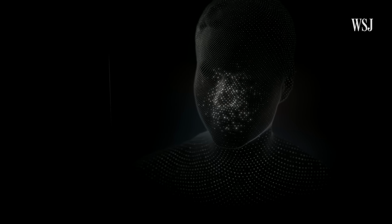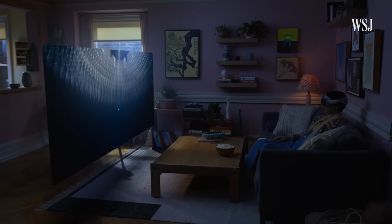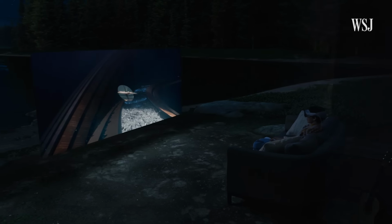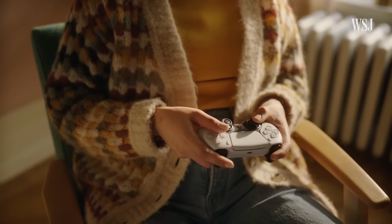The FaceTime stuff is pretty crazy. Since you're not holding a camera out in front of your face, you create a scan instead, basically a hologram, to appear in your chats. There's stuff to do in your downtime too, like watching immersive 3D movies and playing Apple Arcade games. There's game controller support too.